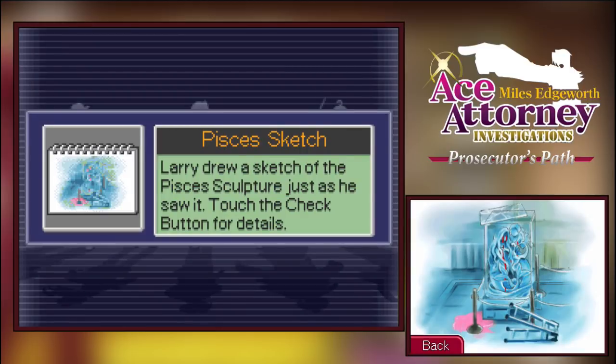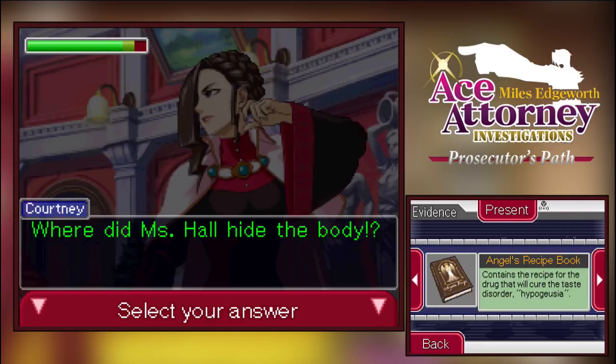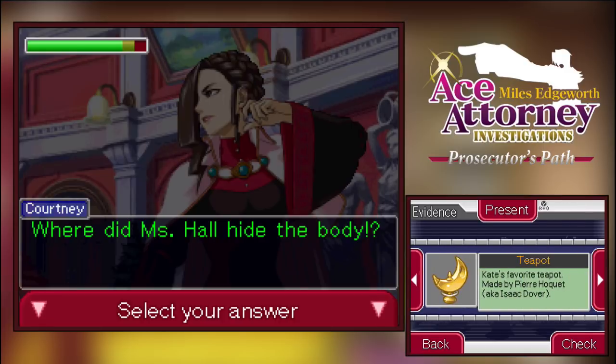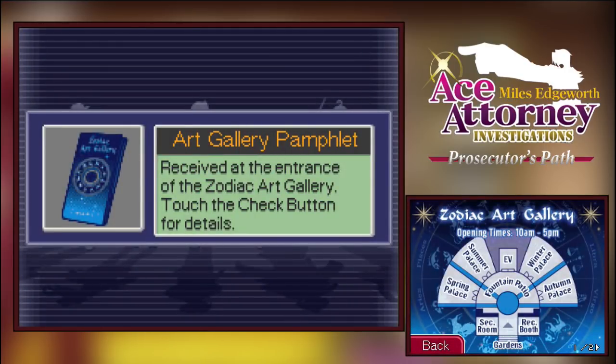Okay, wait. I'm just trying to think. We found the body in the fountain, so I feel like she took it and just dumped it in there when everybody was in the room. And she's like, "Oh God, a body!" Well, that doesn't explain where she hid it in the first place. She can't hide it in the fountain because that doesn't make sense. And we don't have evidence. Hold on, let me think. Fountain patio. Unless.